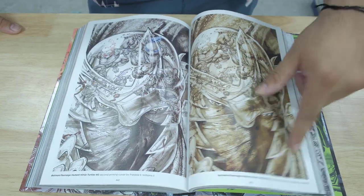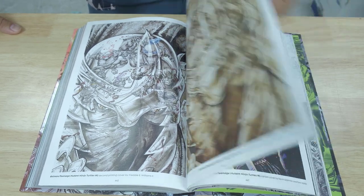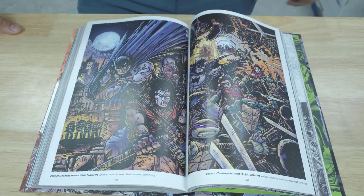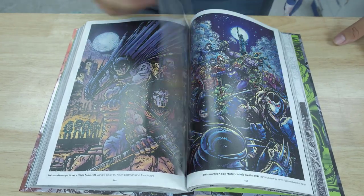It looks really good. Freddie E. Williams does a lot of really good artwork on this one. This one with the helmet looks great. Check out the Instagram for the picture I took of it from the one in the book. But this style, very, very cool, very grungy. I like that a lot.